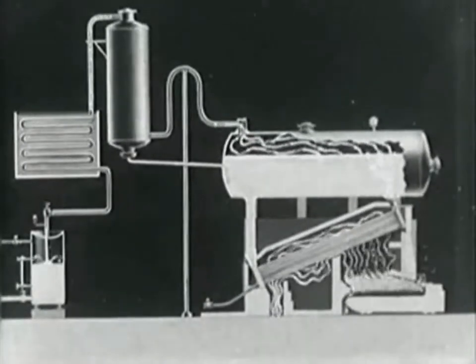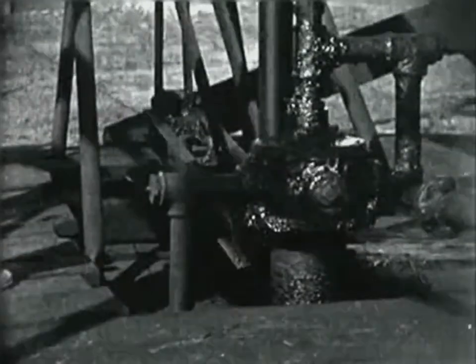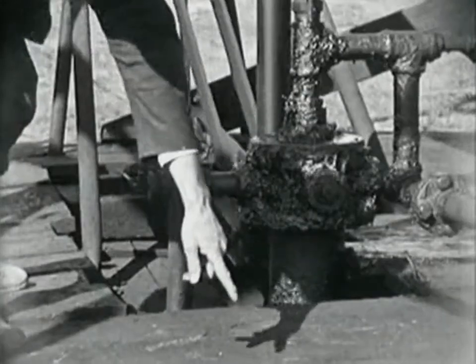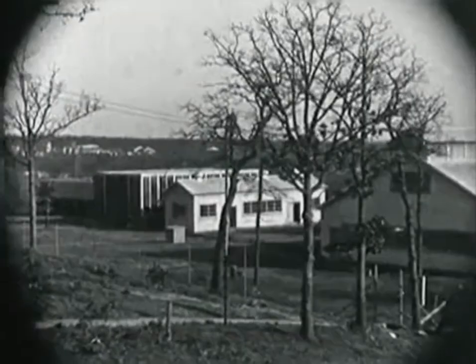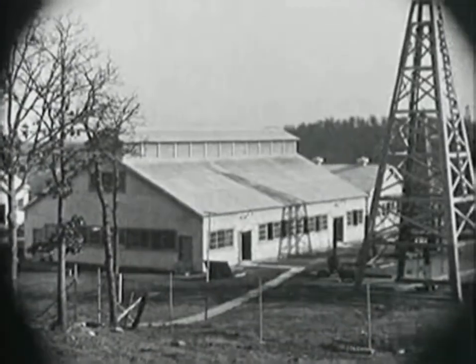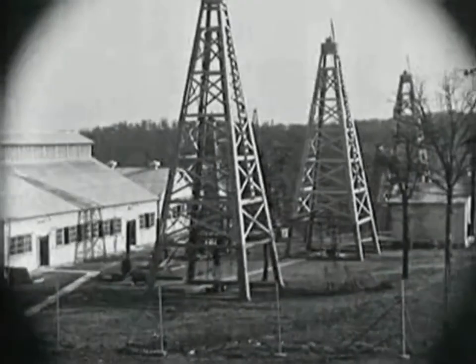Cracking processes more than double the amount of gasoline obtained from crude oil. Gas is taken from the casing head. Compression plant. Additional gasoline, known as casing head or natural gasoline, is recovered in the oil fields by collecting, compressing, and cooling the gas from oil wells. This condenses the gasoline contained in the gas.